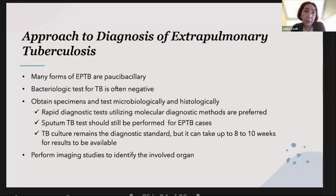As I've mentioned, there are other rapid diagnostic tests aside from Xpert. And of course, in case there is still no access to molecular tests, we can still use sputum TB, but we can also do aspiration of abscesses. We can also do aspiration of lymph nodes. And we need to coordinate with our colleagues, the surgeons and interventional radiologists, to get these samples. And we can test them also for TB using our molecular diagnostic test.